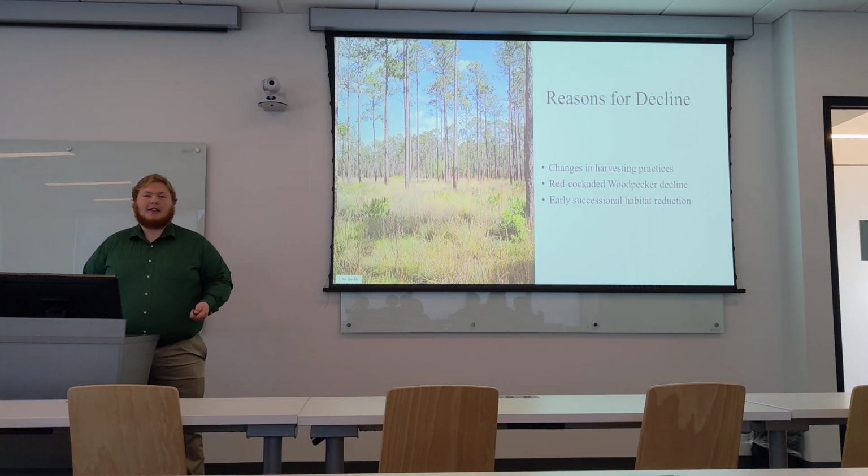And some reasons for decline in the southeastern American kestrel are changes in timber harvest regimes that lead to more intensive forest management, which then in turn leads to shorter rotation ages. And with trees not being able to mature, they can't form natural cavities. And historically, red-cockaded woodpeckers would excavate cavities into live trees. Those trees would then die, and then northern flickers, another type of woodpecker, would come in and expand those cavities.